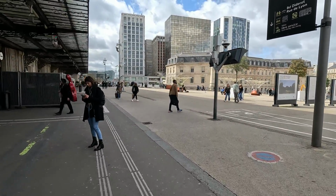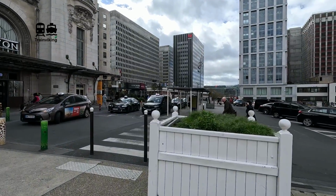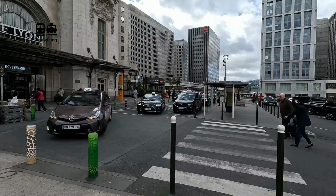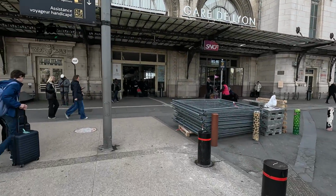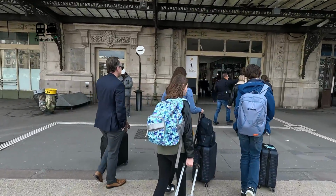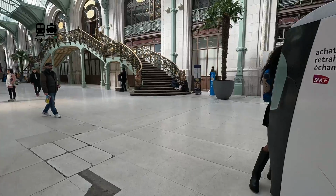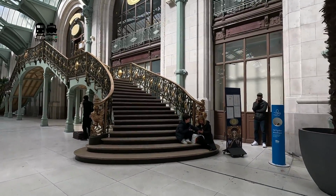Let's go back to Hall number 1, and this is basically the concourse where you find the terminal tracks. And also the spot where you find maybe one of the most special things about this railway station. What is the restaurant Le Train Bleu? This is located right at the concourse of Hall number 1, if you go up the stairs here.